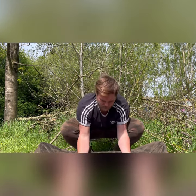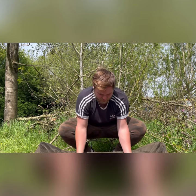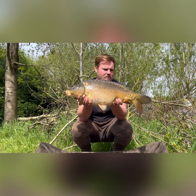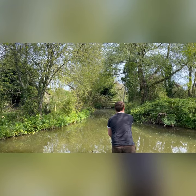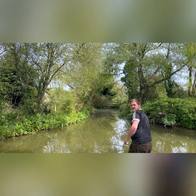Yeah, show the other side quickly. These little stocked fish are absolutely mint. Not a mark on them. There you go. Right, we'll slip him back and hopefully have a few more. That's where I'm having them.